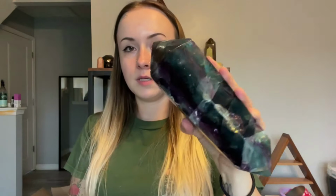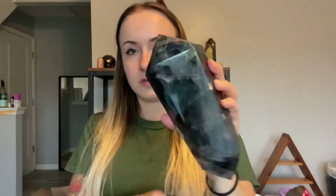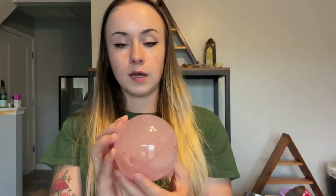Oh my God, I love this. This is a big piece of fluorite, and this was only $125, which is pretty good for a piece this huge. I don't remember the name of the shop. I don't think they exist anymore, because I think I've tried to tell you guys the name of this shop before, and they just don't exist. Yeah, really nice blue and purple, only $125. Super nice rose quartz sphere. I think I got this for the shop and it didn't sell, so it's like, okay, I'll keep it if you insist.